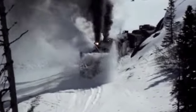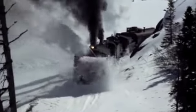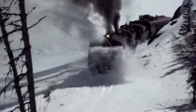The main whistle signaled the pusher engines as well. 2 long whistles meant go ahead. 1 long whistle meant stop. 3 short whistles meant back up.